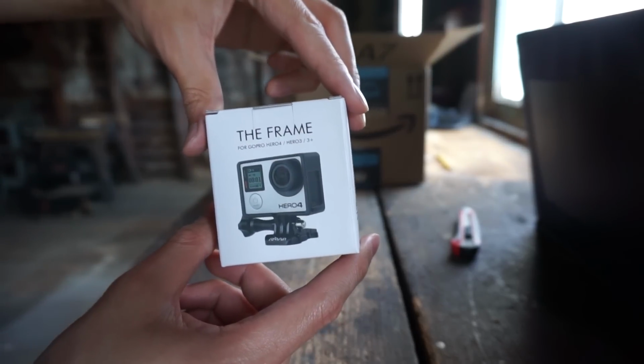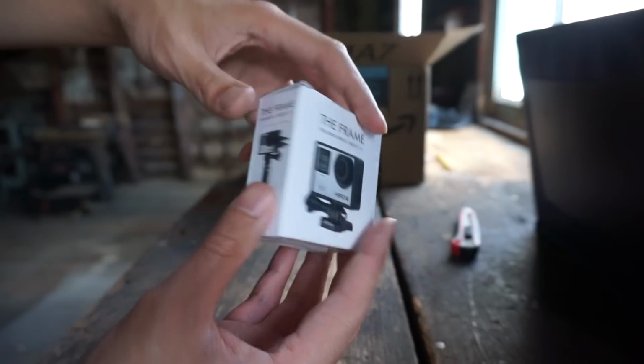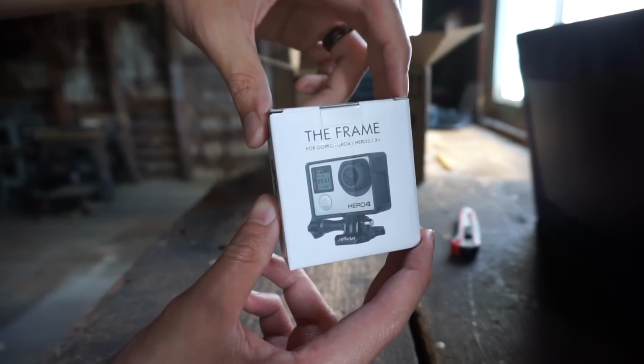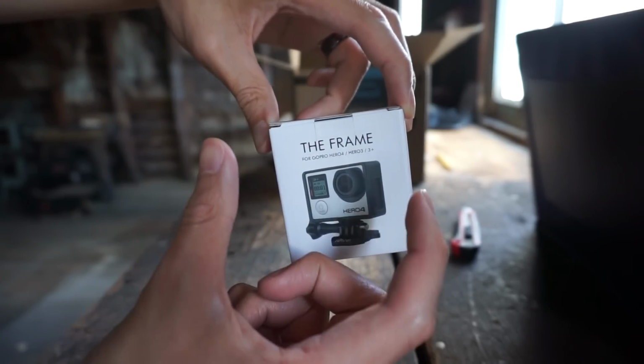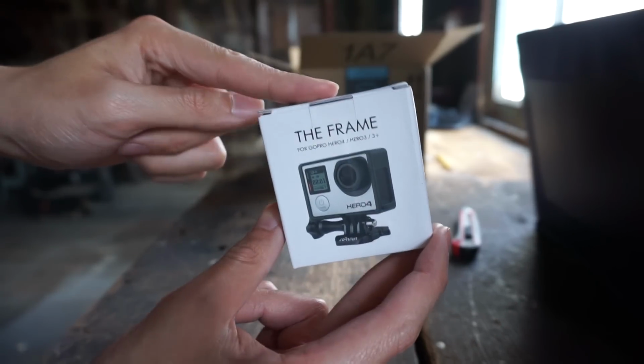Last thing I got here is this GoPro Hero 4 frame. So I recently got a backpack strap and I noticed that my current case kind of blocks all the audio and I wanted something a little bit more open-ended so I could actually capture decent audio. So got this and gonna be using this for future videos.